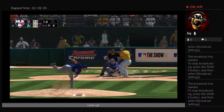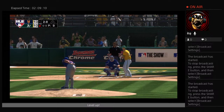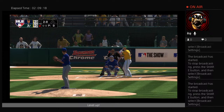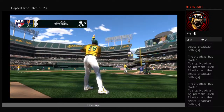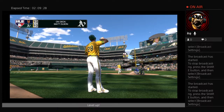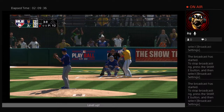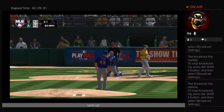The set and the 1-0 pitch. And that pitch misses in the dirt, and it's 2-0 now. Just off the outside that time, laid off for a ball. The 3-0 is looked at for the first strike.